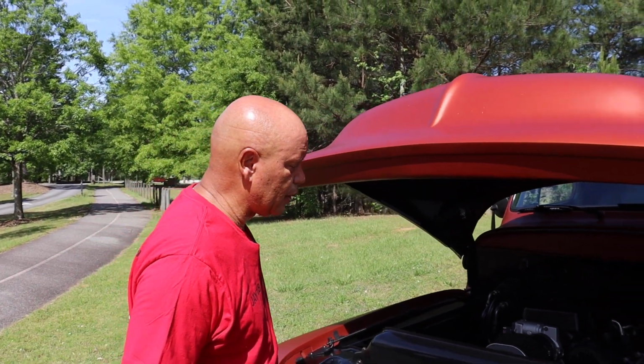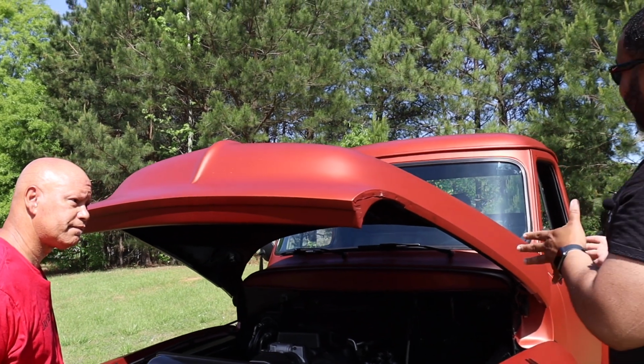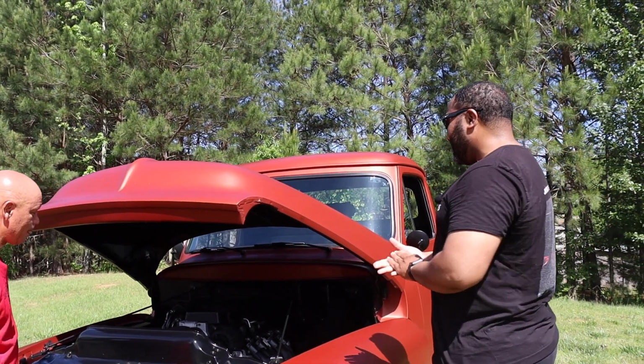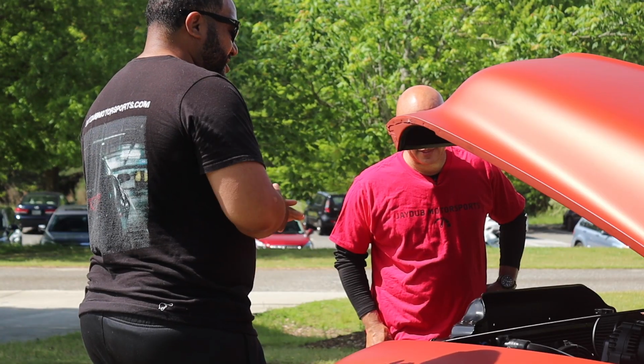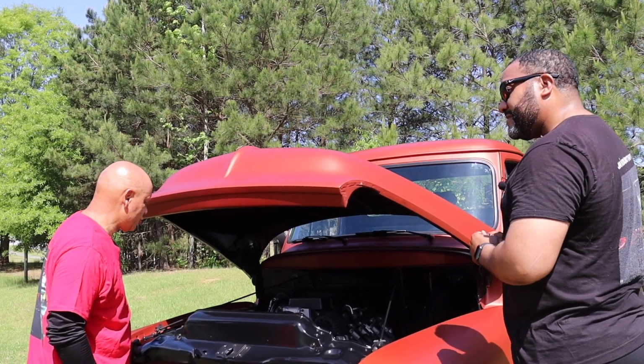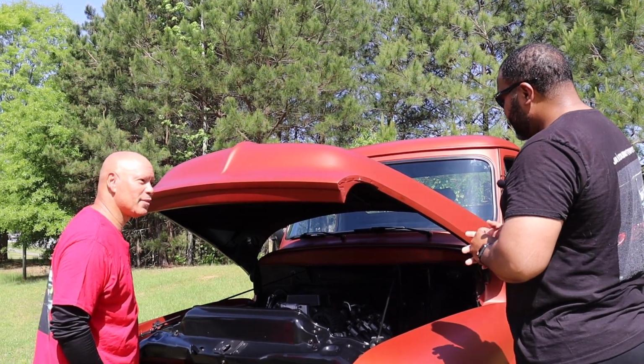That's good. You would think something looking like this, you wouldn't see too many people driving it on a daily basis, but that's a good thing to keep it rolling around. Yeah, it's garage kept, so like I said, I try to get my money's worth out of this and drive it as much as possible.